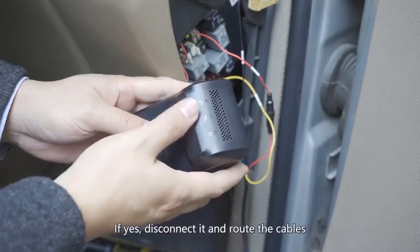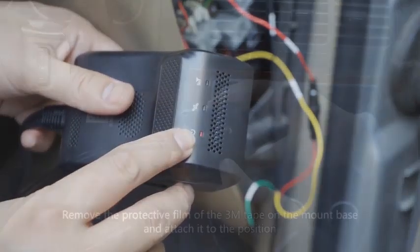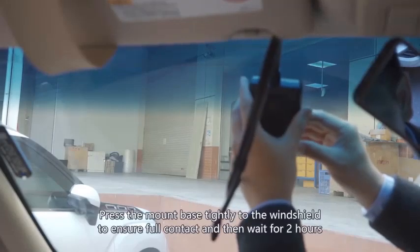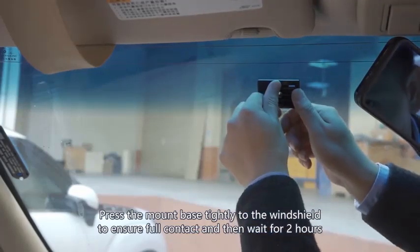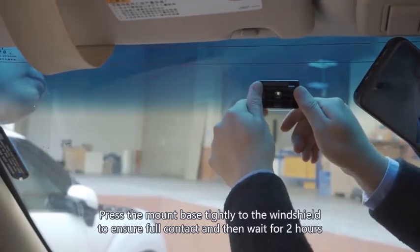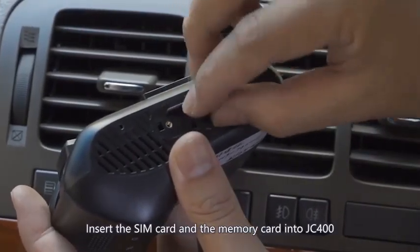The 4G connectivity ensures seamless data transmission, allowing you to remotely access and manage footage via your smartphone or computer, providing peace of mind even when you're away from your vehicle. Whether you're a professional driver, concerned about the safety of your loved ones, or simply looking to enhance your driving experience, the JC400P offers unparalleled functionality and reliability. Invest in the JC400P today and elevate your car DVR experience to the next level.